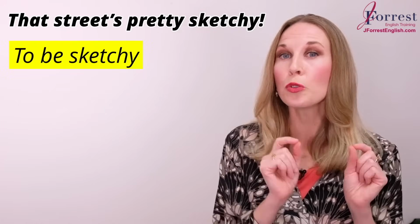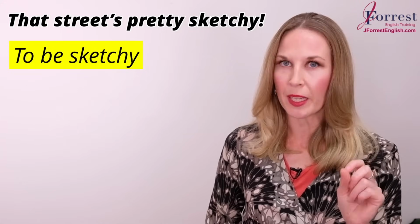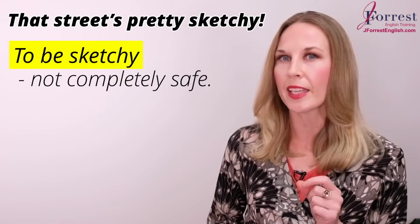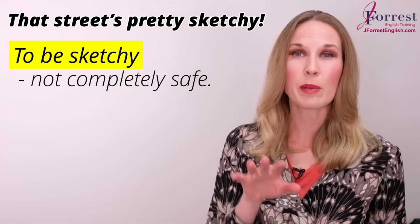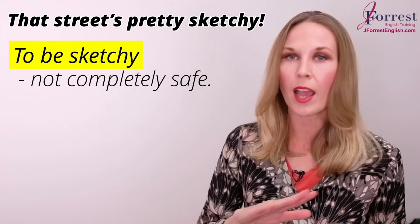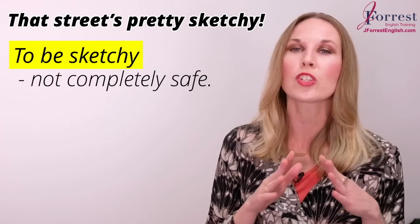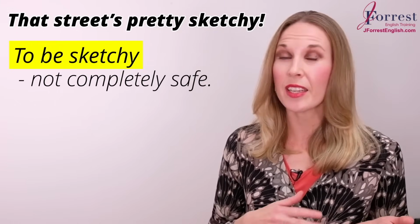Let's talk about to be sketchy. That street is our verb to be sketchy. This is used to say that something is not completely safe. So by saying that street's pretty sketchy, I am saying that street doesn't look completely safe. I don't think that street is safe. So I'm saying we shouldn't go down that street. We should avoid that street. Now, why would I say this street is sketchy?